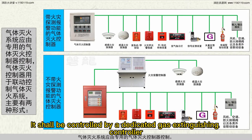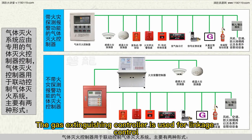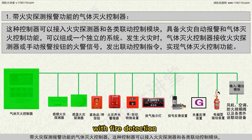Gas extinguishing system shall be controlled by a dedicated gas extinguishing controller. The gas extinguishing controller is used for linkage control. Gas extinguishing systems with fire detection and alarm function.